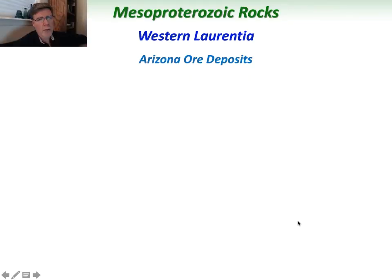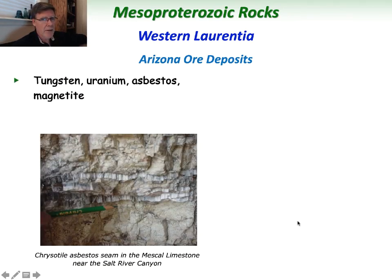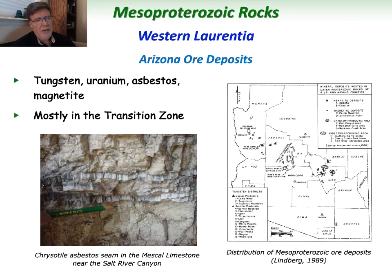So there are ore deposits of Mesoproterozoic age in Arizona, and there's a variety of different types that produce tungsten, uranium, asbestos, even magnetite, which is an iron ore. These are distributed across the central portion of the state in the transition zone from eastern Arizona and Gila County all the way across Yavapai County into Mojave County. They're different deposits and they have different sizes, but one includes asbestos, and this is pictured here.